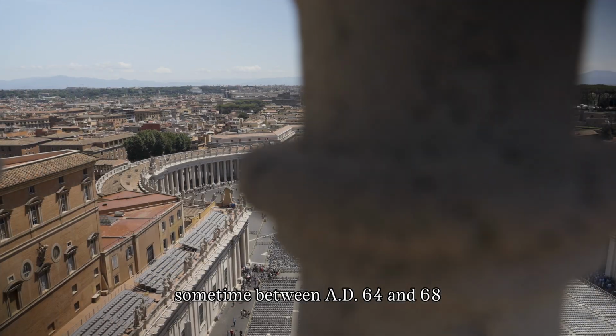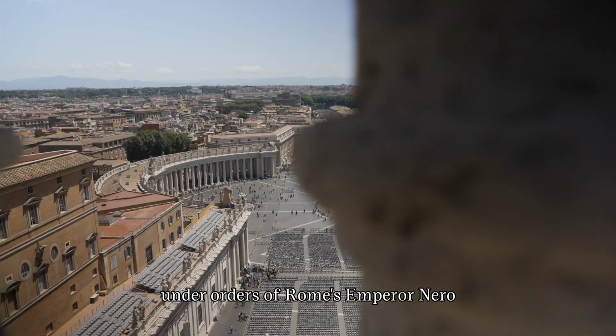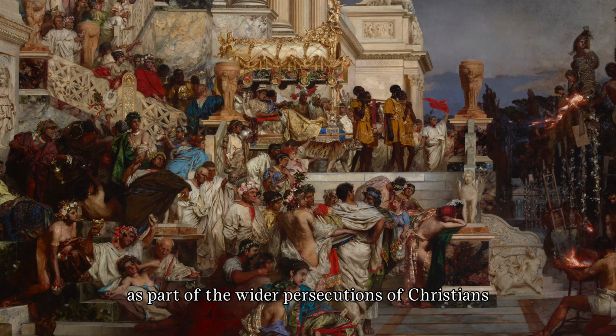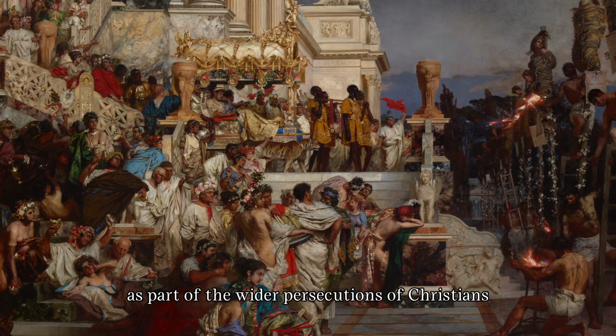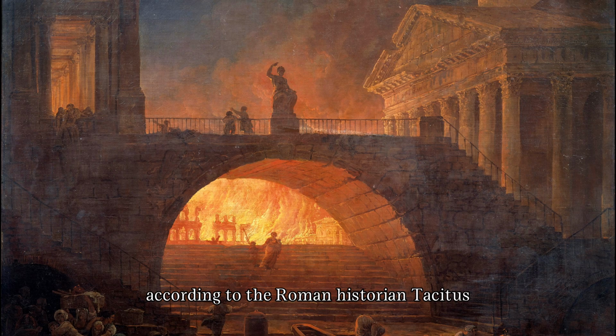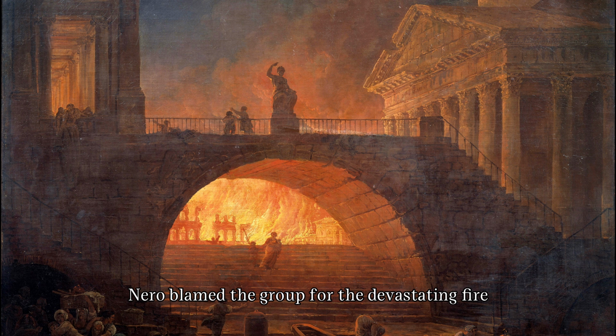Sometime between AD 64 and 68, under orders of Rome's Emperor Nero, Peter was crucified as part of the wider persecutions of Christians which occurred after the Great Fire of Rome. According to the Roman historian Tacitus, Nero blamed the group for the devastating fire and publicly condemned them.